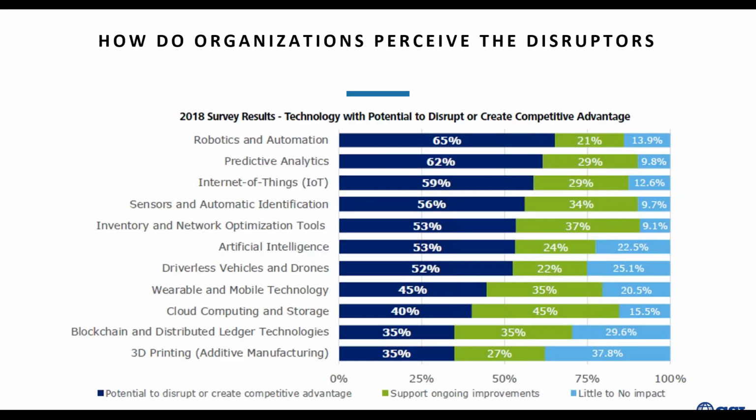So again, technology that's disrupting or creating competitive advantage, again, you can see robotics, Internet of Things, sensors, 3 of the top 4. And you can see that more than 55% agree that it's going to cause great disruption or cause great competitive advantage to their businesses.